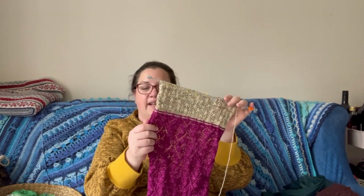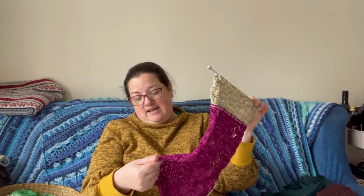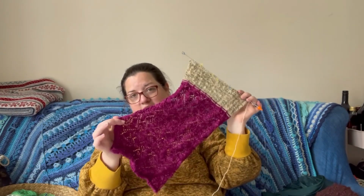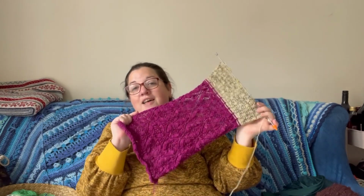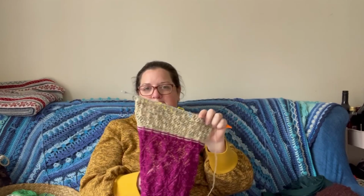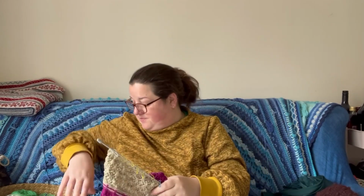One thing I have realised is that at some point during this session I forgot to slip my first stitch on each row. So that's going to be fun when I come back to pick up for the border. But that's a future Zoe problem, so not going to worry too much about that.